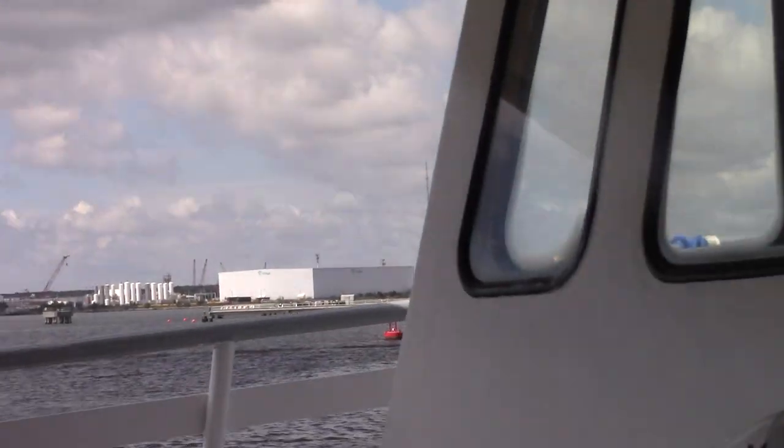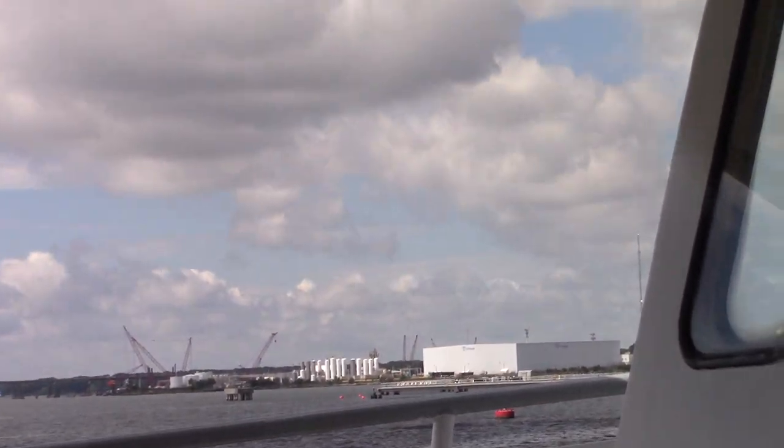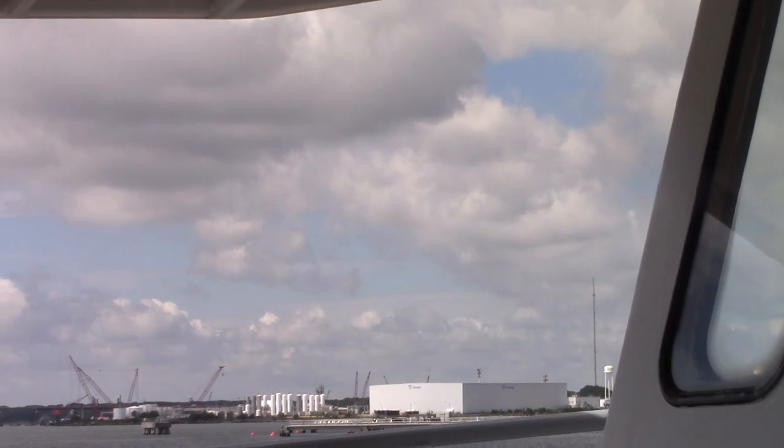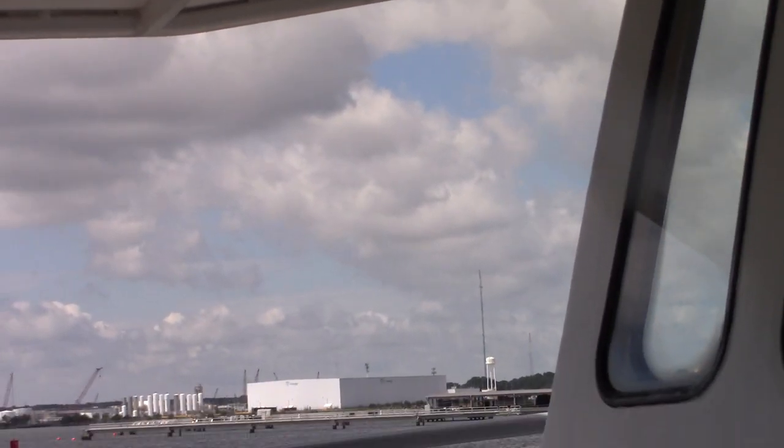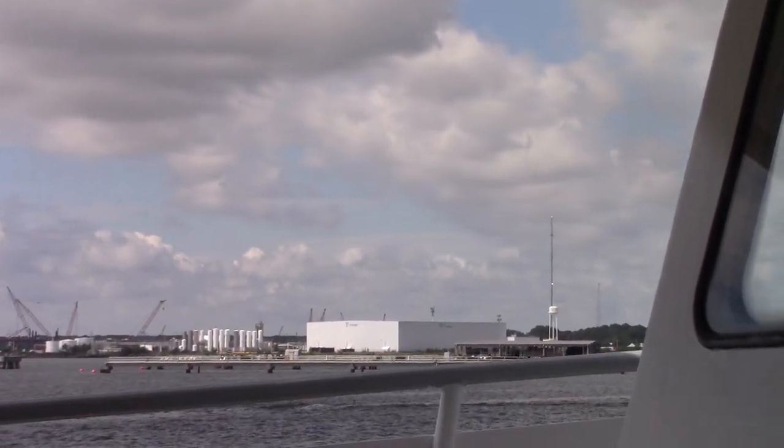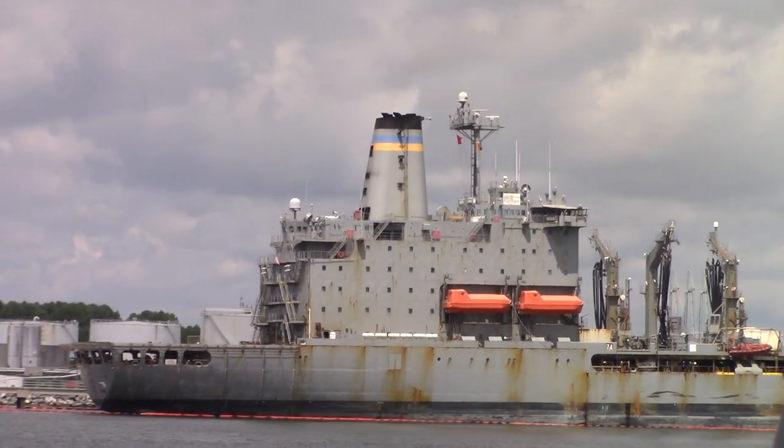You'll see a Navy oiler docked at the Craney Island Fuel Pier this morning. That is a Henry J. Kaiser class fleet oiler, 667 feet in length, 97 feet wide, and she'll transport 7.5 million gallons of fuels used to refuel ships out at sea.